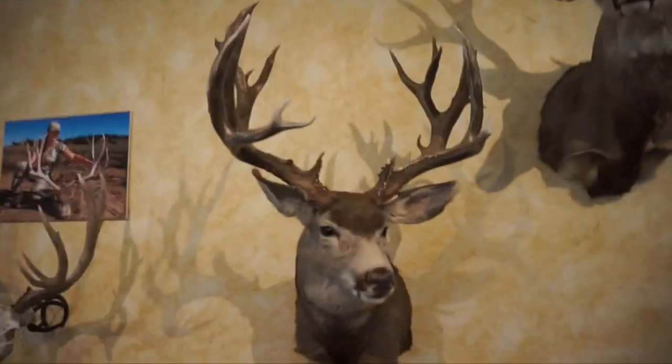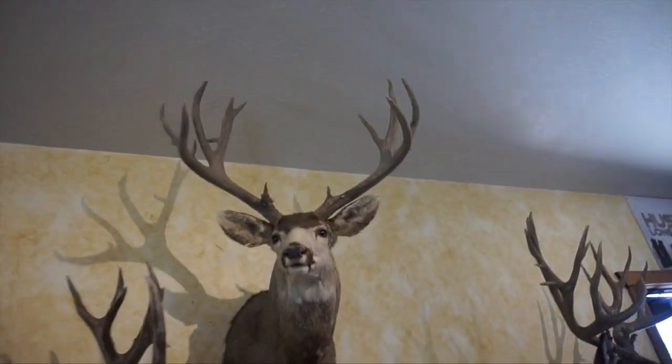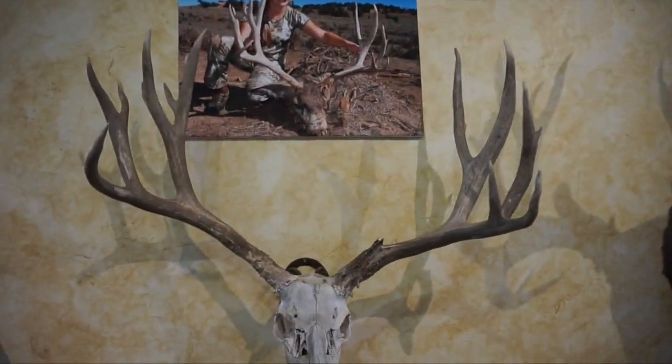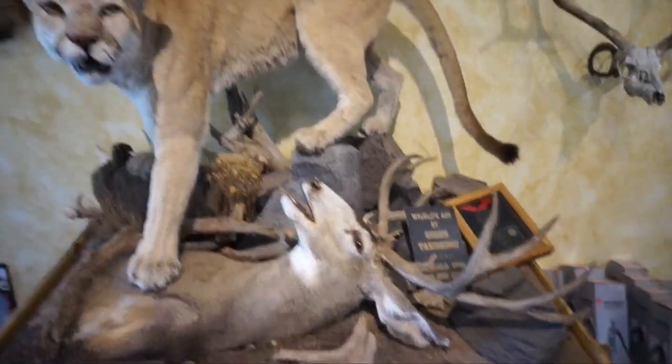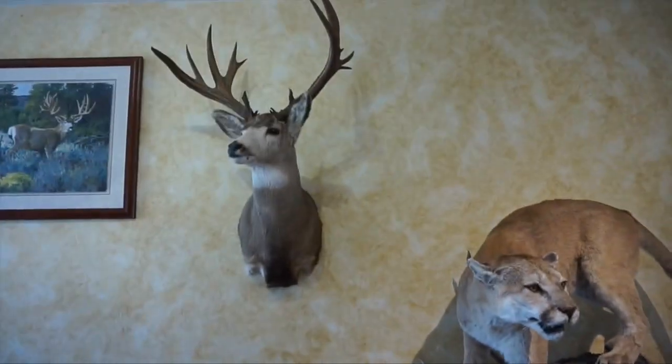It's a Vicente buck from northern New Mexico. A lot of these I've seen on old videos, but they're legendary. This is Alicia's deadhead she found. I believe that's Arizona Strip. Really cool lion mount. Big buck dead on the ground. Piles of sheds that got forgotten because they're not big enough.